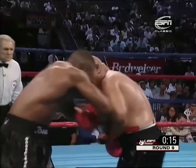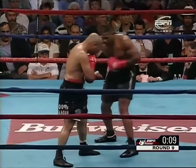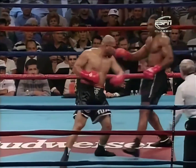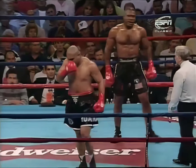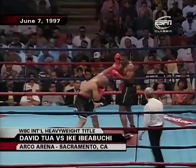But they can't just throw 1 and 2 at each other for the rest of the fight. Somebody's got to separate themselves. Tua goes to the body there. Left hand thudding right on the belt line. The left uppercut, the highlight of round number 9. And now Tua. Combination at the end at the bell. It seemed like a Tua round. Ibeabuchi looked affected from it, but then he did nothing for the next 15 seconds.